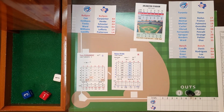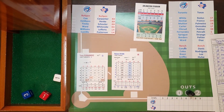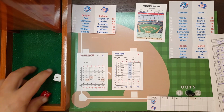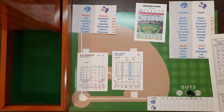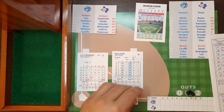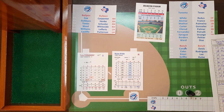Fernandez, 1-1's a 15, 1-3 is a 2, total of 17. And that's going to be a single plus a potential error. The blue die is a 3, which means it's topped off the plate to the catcher. Hurry up throw may be wild. So roll against the error rating of the fielder. So the error rating again on Petrali is 44, so we'll see if it's higher than 44 or not. It is not. It's 43, so there will be no error, but there will be an infield single for Tony Fernandez.